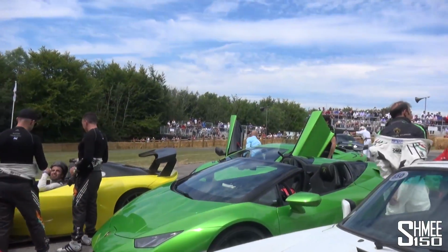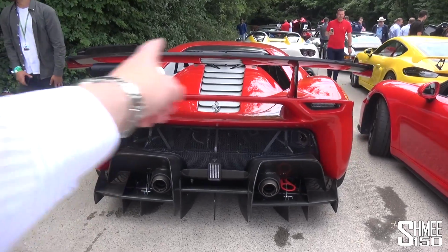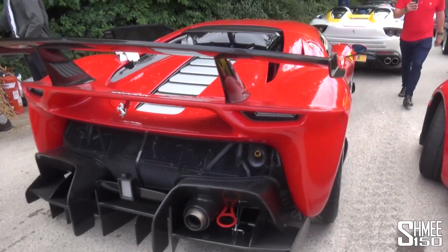Here's some squealing there from the AMG GTR. That's actually a really nice view. Love that. Absolutely love that.